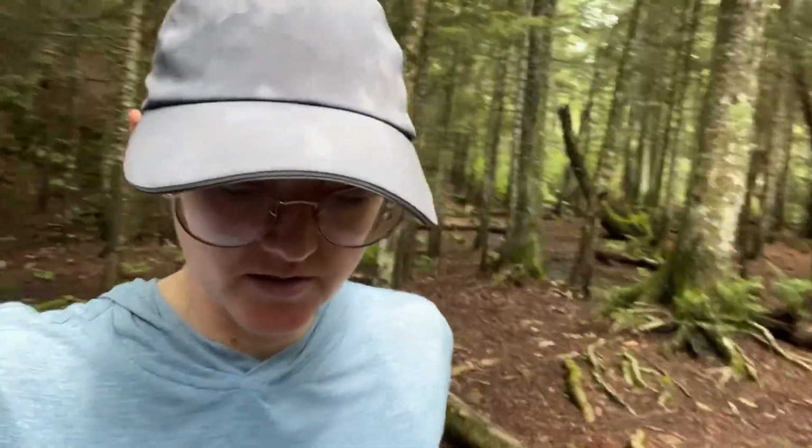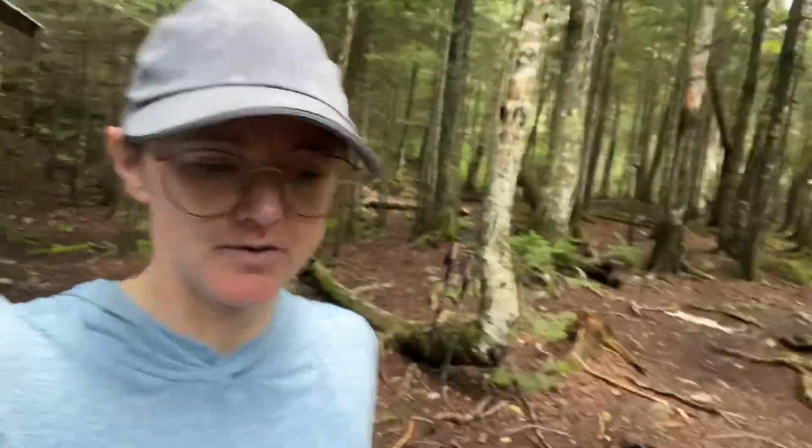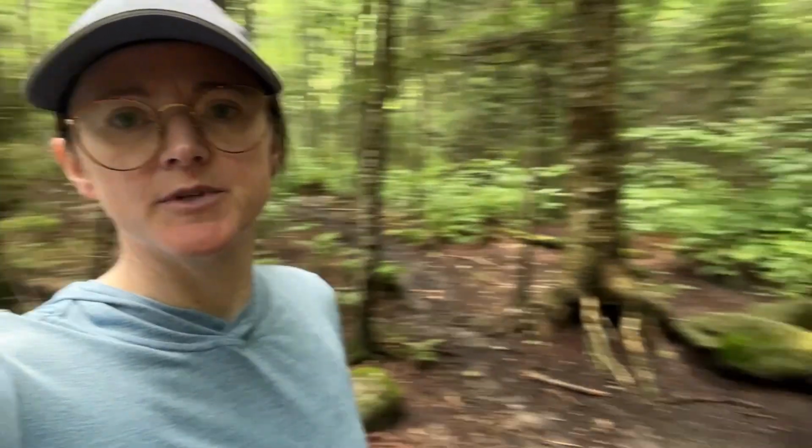Okay, so we're just at Eliza Brook Shelter, taking a little lunch break. It has been a muddy, muddy slog. We're about halfway, roughly, so now we just have to go up 2,000 feet and then down 2,000 feet. It's been a tough day getting here.